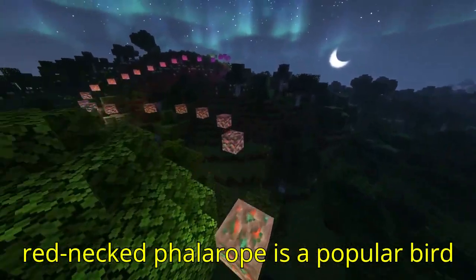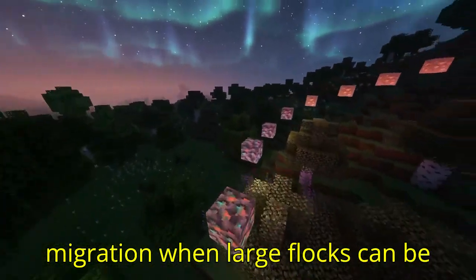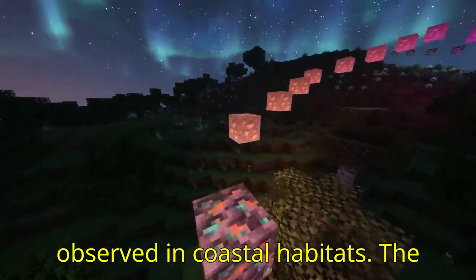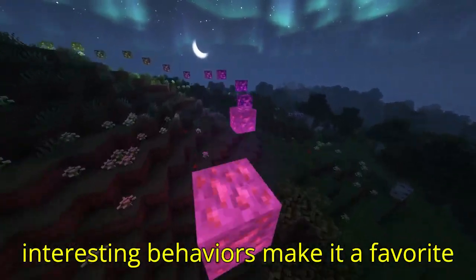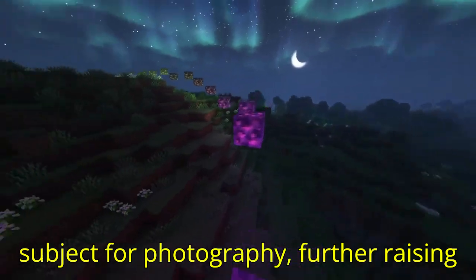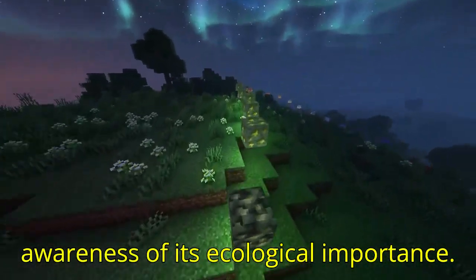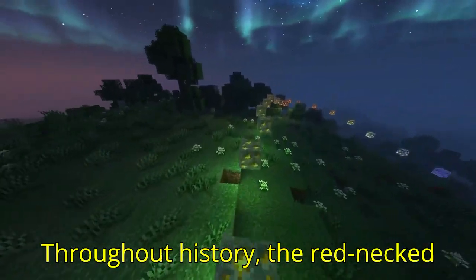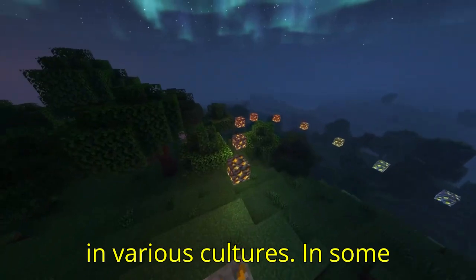The red-necked phalarope is a popular bird among birdwatchers, particularly during migration when large flocks can be observed in coastal habitats. The bird's striking appearance and interesting behaviors make it a favorite subject for photography, further raising awareness of its ecological importance. Throughout history, the red-necked phalarope has also held symbolic meaning in various cultures.